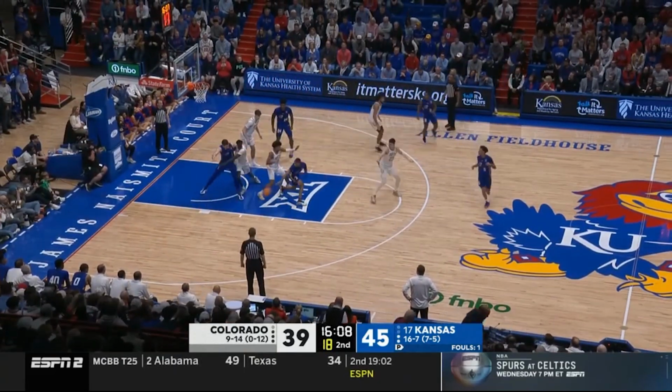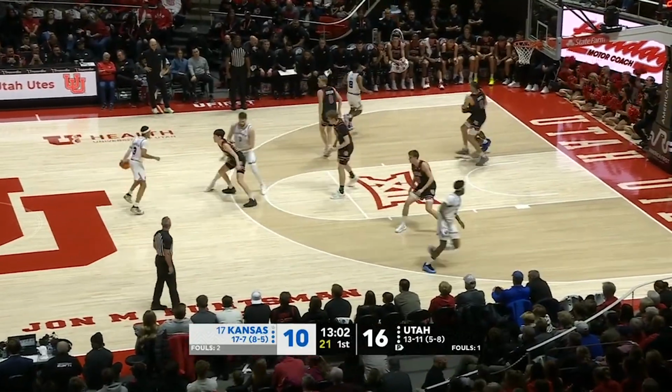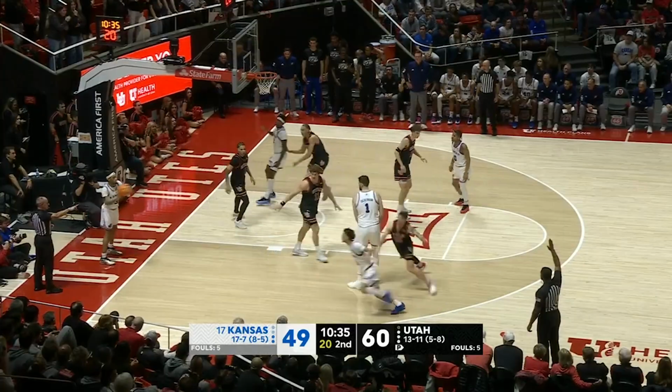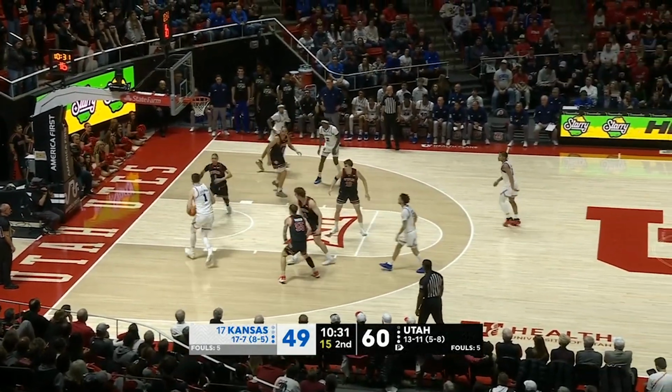Harris on the roll into the paint. Cut off by Hammond. Dickinson shoves it in right through the freshman. And we're 7 minutes in. Dickinson from Harris. They've done a good job rebounding the ball. They are out-rebounding Kansas here tonight.